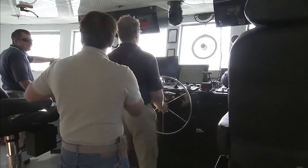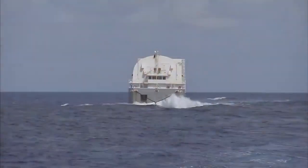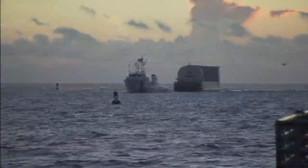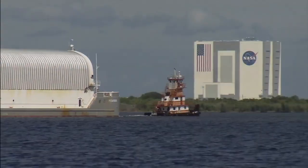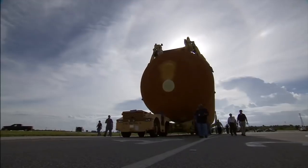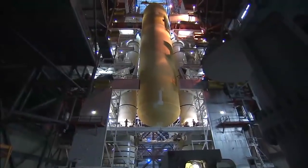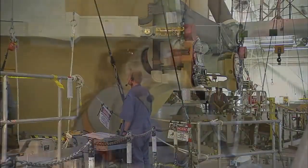A 12-person crew has kept a week-long vigil, while the barge, carrying the ET, made the 900-mile trek from Louisiana to Florida's central east coast. The iconic orange external tank finally arrives at the Kennedy Space Center. 1 month later, the ET is mated to the solid rocket boosters to form the backbone of the stack. Now, all that's missing is the spacecraft itself.